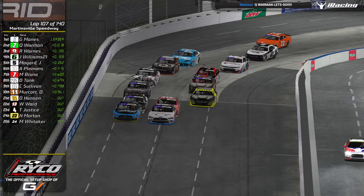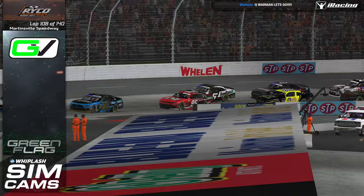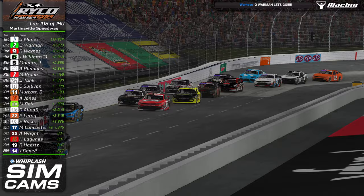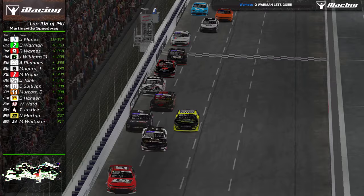Welcome back to the Ryco Performance Monday Night Top Split as we're back at it with the B Opens here. Under 35 laps to go as Garrett Maines checks out once again on the field as he will lead the charge. But here comes Warman and Warrens as they battle for that second spot, throwing John Williams in the Team Conti machine as he tries to make a run for the third spot here tonight. Yeah, Williams making his way up through the field, battling very hard and sticking it to the outside and dives down low as soon as he's clear.